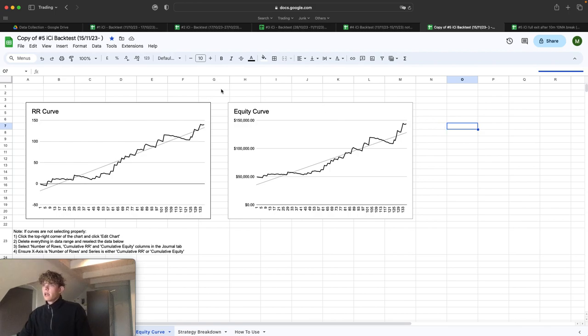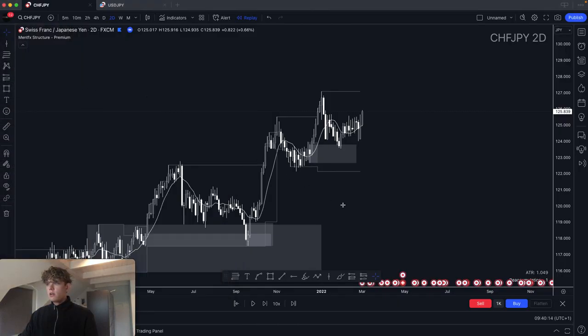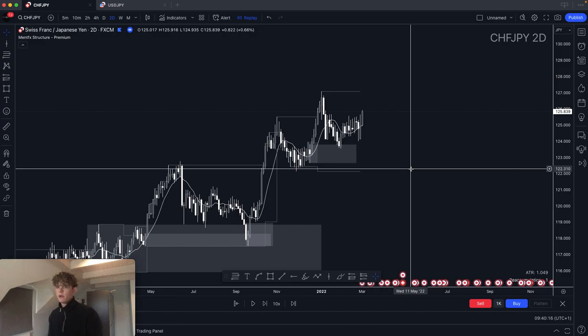Can't complain right now. So we're going to close all of them, except for the one that we're using today. I'm going to move this over. And we're going to just jump into the backtest.